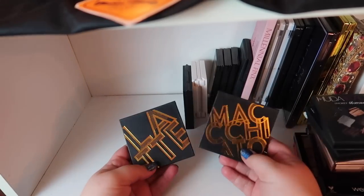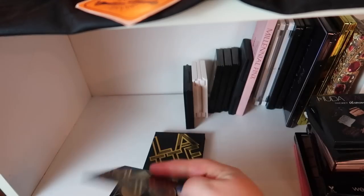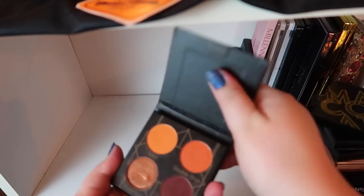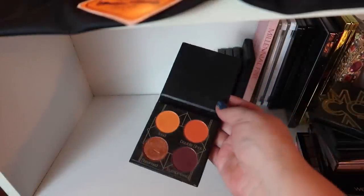These are my favorite quads. These are from Midas. These are the Green Tea Macchiato. And then we have the Pumpkin Spice Latte, which is just gorgeous. Absolutely stunning. So I'm gonna keep those.